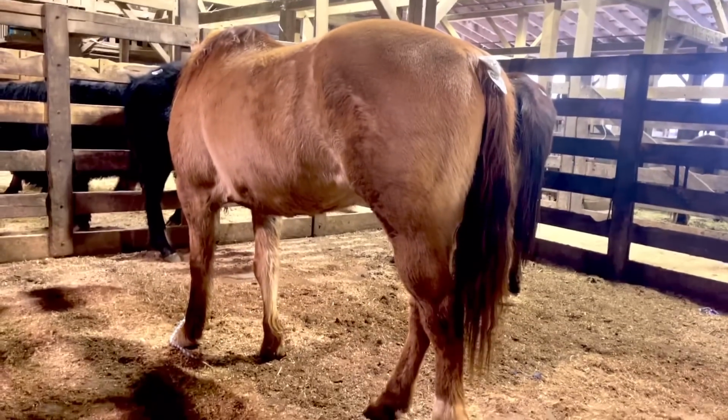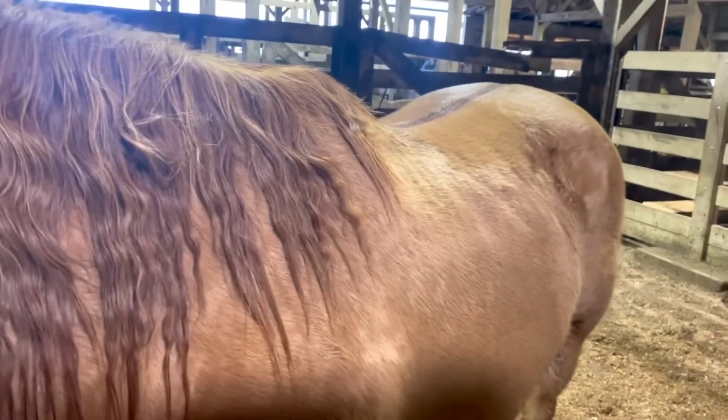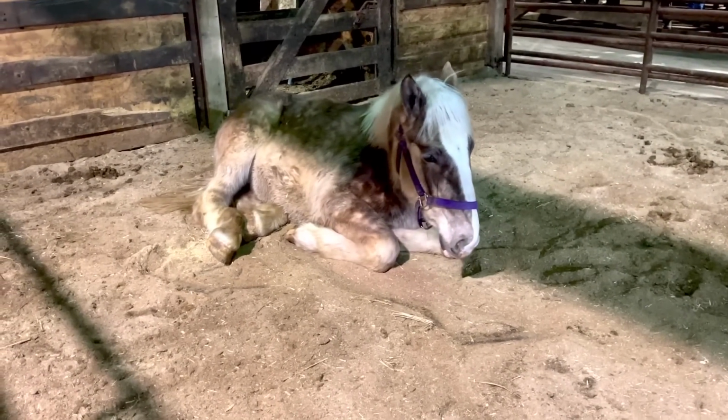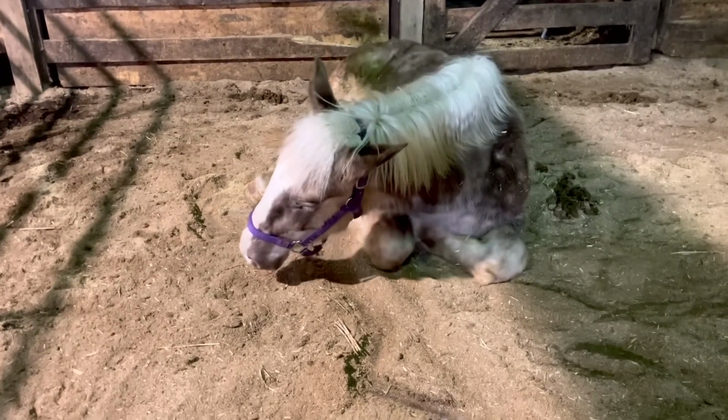So I'm just looking around, seeing if there's anything else that piques my interest. This red dun was really beautiful, the one we just saw a little bit ago, but I'm just not looking for that maintenance at the moment. While I was walking around, all of a sudden this beautiful yearling caught my eye. I walked up to him. I just thought he was absolutely gorgeous. He's a silver dapple. Love his demeanor.